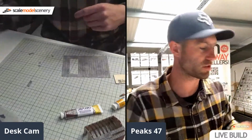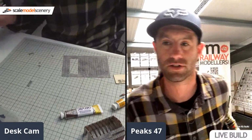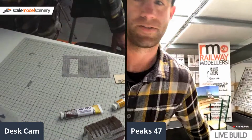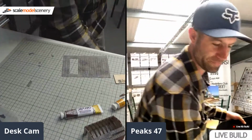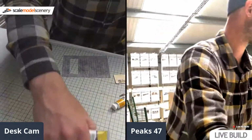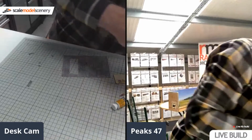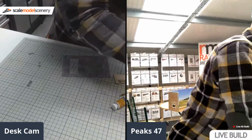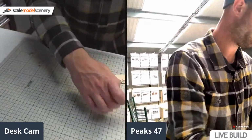I'm conscious it's 11 o'clock. Let's go over and have a look at this layout that I've started. Like I said before, it is far from finished. There's still bare plaster and whatnot. In fact, I wonder if I can bring the layout to the phone. That might be an idea. Right, let's see if we can get it on this table in front of the camera.